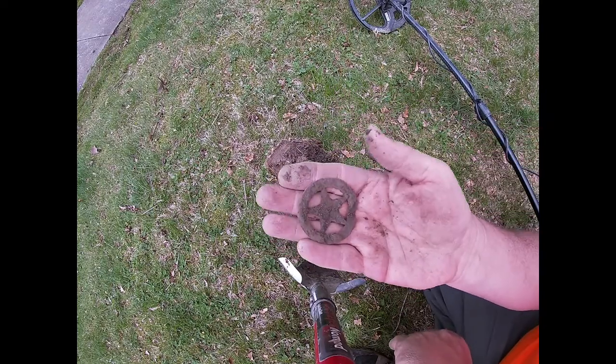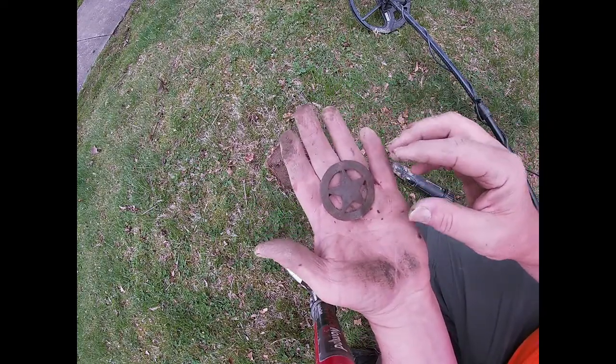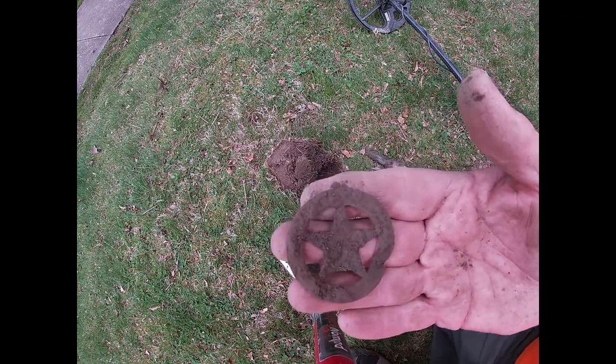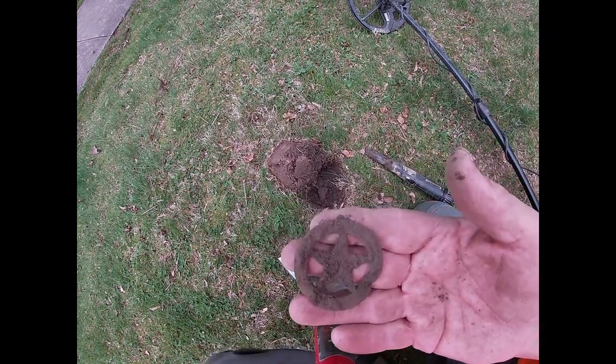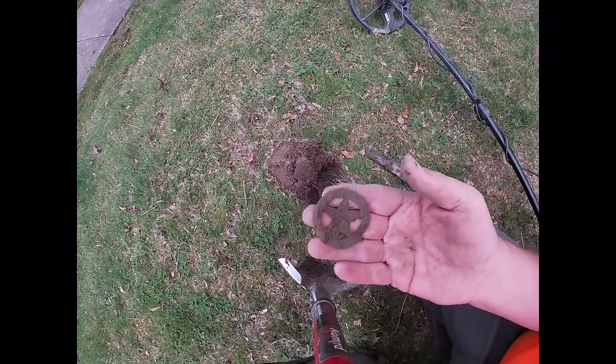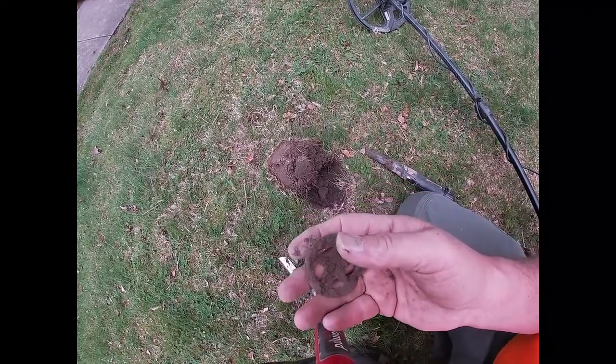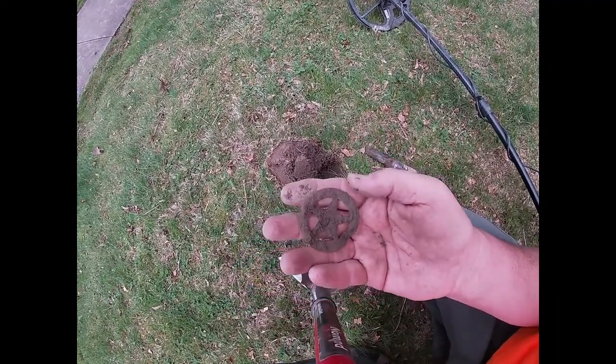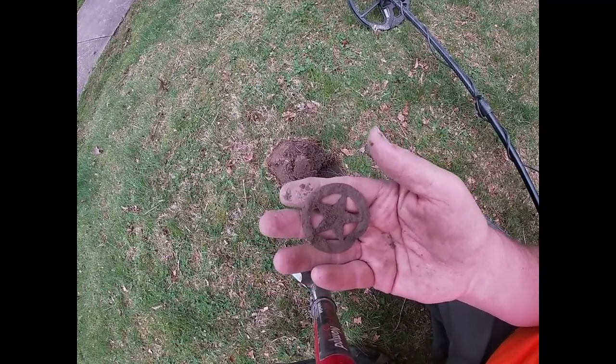Well, it took a while, but finally I got something kind of old and interesting. Not quite sure. I'll clean it up. You'll see it right here. But it's been slow going. I can tell the lawn's been here at least since the 80s because of all the pull tabs in the yard. But this is the first kind of old thing. So on we go.